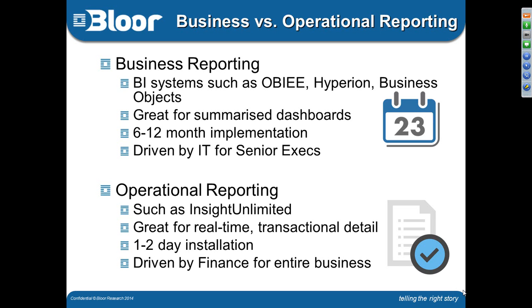Yeah, that's great. One thing a customer said to me not so long ago was that by having Insight for their operational reporting, it actually increased the success of their BI project, because in the first instance when they got BI, they were trying to do everything with it, where it's not designed for operational reporting and transactional detail, because you'd have to do a complete replication of your whole database.